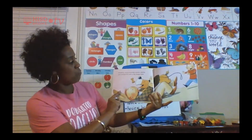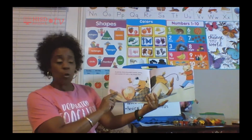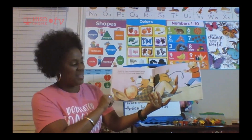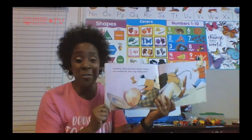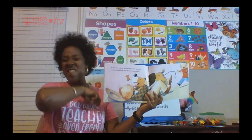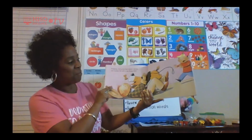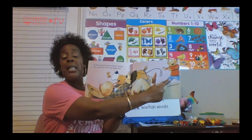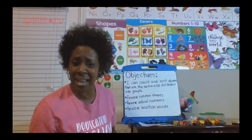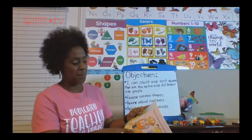Suddenly, Henry just bounded toward Jeremy and tackled him with a big sloppy kiss. Does your dog do that? My dog does that sometimes, and I'll be like, oh, but we love him. So look at Henry's own. He's like, no, Henry, no. But Henry doesn't care. He's a happy dog.